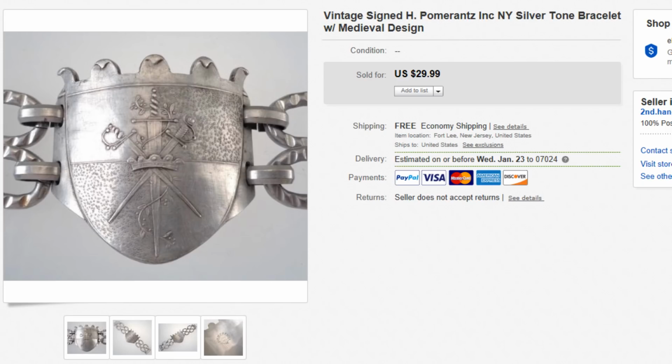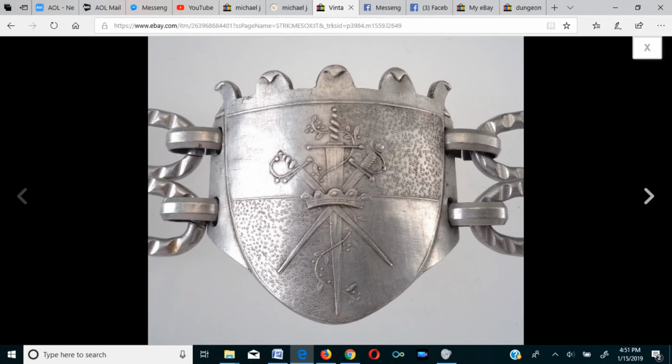All right, here's the standard item that everybody can sell. It sold on the 6th, so I'm still early into December, making several small sales almost every day. This was a vintage signed H. Pomerantz Incorporated, New York, silvertone bracelet with medieval design. $30. Why did it sell?